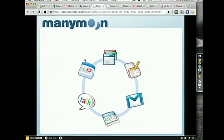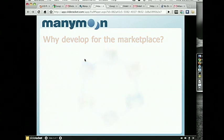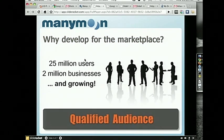So why did we decide to launch on the Google Apps Marketplace? Well, first and foremost, as Scott mentioned, it's a huge market, 25 million users and 2 million businesses. But what's really exciting is that it's a fast-growing market, over 3,000 businesses a day. So as a startup, we were really excited about attaching ourselves to a growing market. But most importantly, it's a qualified audience.